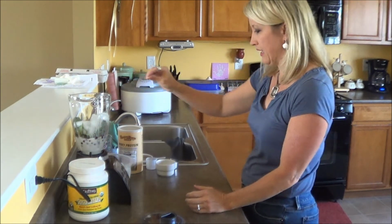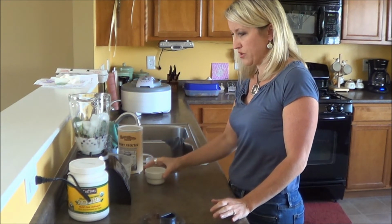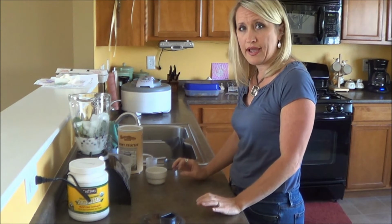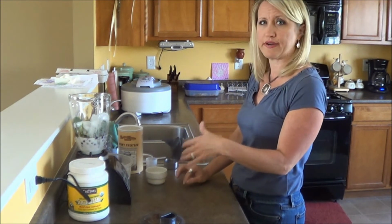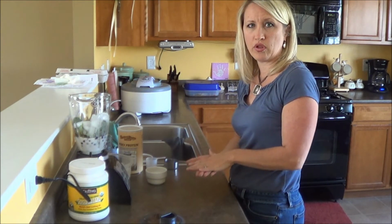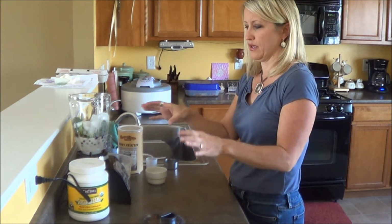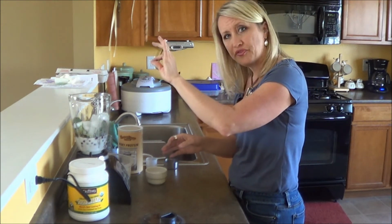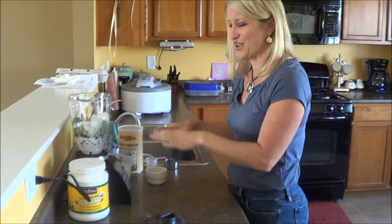Before I get this blending, I'll explain, because my blender is a little loud. The key to getting the coconut oil into your smoothie is that coconut oil is typically solid at room temperature. It melts at 76 degrees. So if your house is warmer than 76 degrees, it'll pretty much be soft or in a liquid state, but otherwise, below that, it will turn solid. If you just threw melted or even solid coconut oil into your smoothie, it would get all clumpy. So the key to blending it in smoothly is to drizzle it in as it's blending, and it'll incorporate really nicely. I wanted to explain that before I turned on my super loud blender.